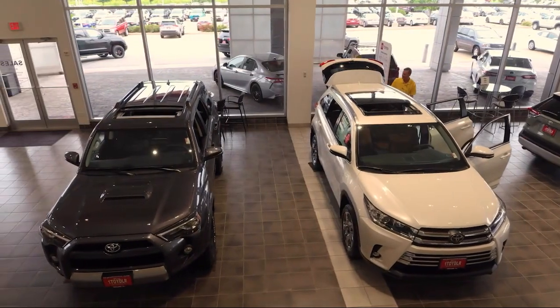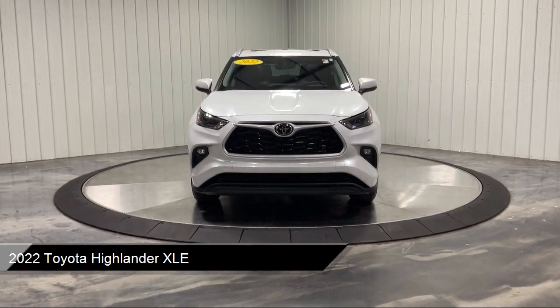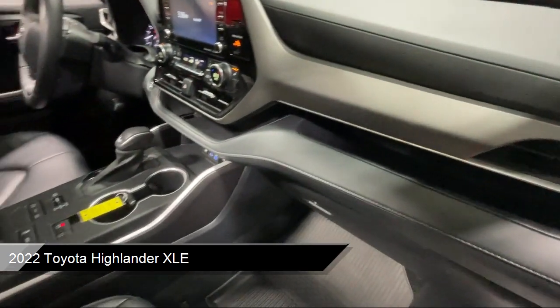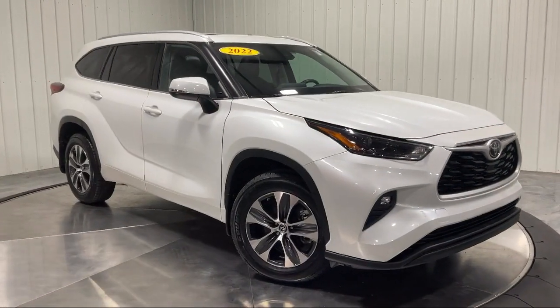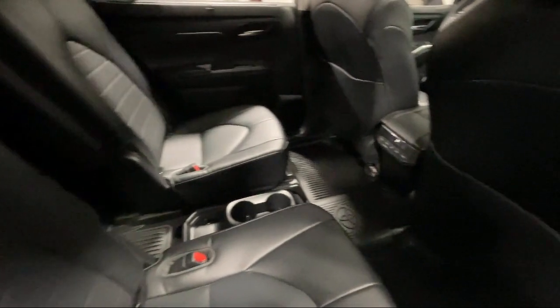It comes equipped with premium synthetic seats, smart device integration, blind spot monitor, front collision mitigation, lane keep assist, HD radio, keyless entry, towing equipment including trailer sway control, auto dimming rear view mirror, climate control, and much more.